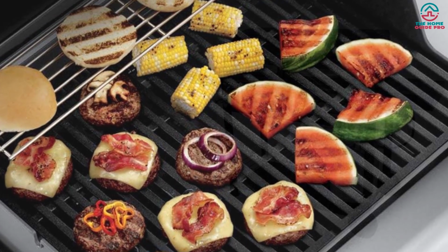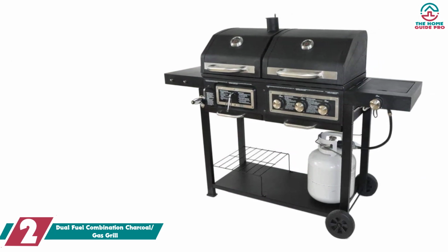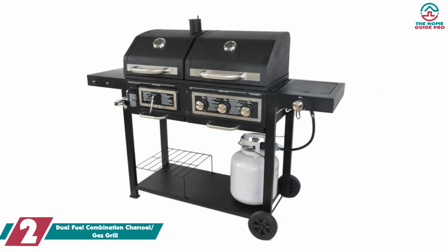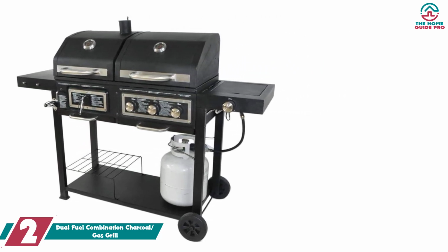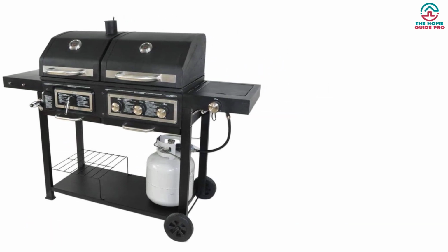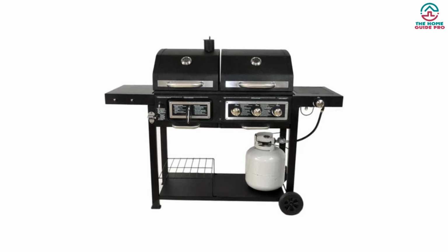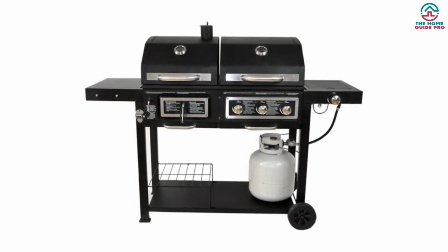At number 2, we have the dual fuel combination charcoal gas grill. Talk about the best of both worlds. Why choose one when you can enjoy the wonders of both gas and charcoal grilling? The dual fuel combination charcoal gas grill is just what the doctor ordered if you can't pick one over the other. Even better is the fact that it comes at quite a steal considering all its benefits.